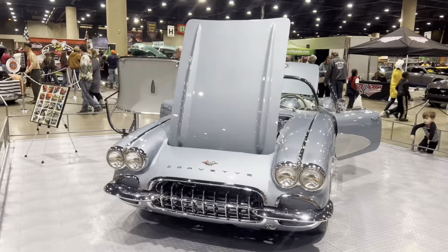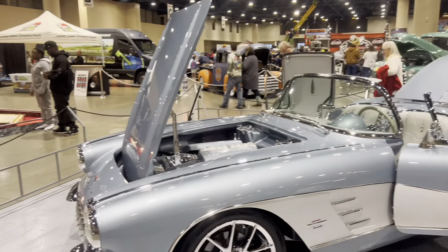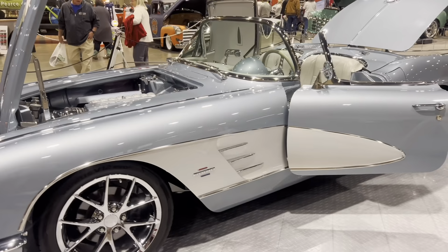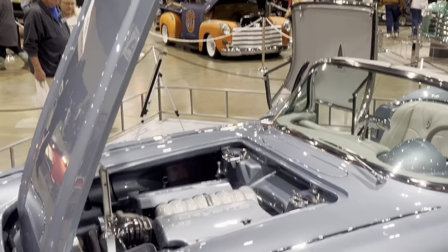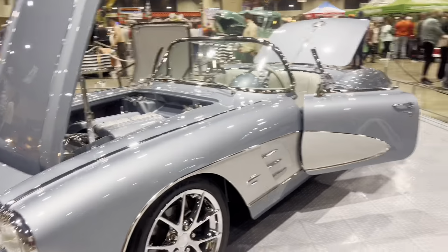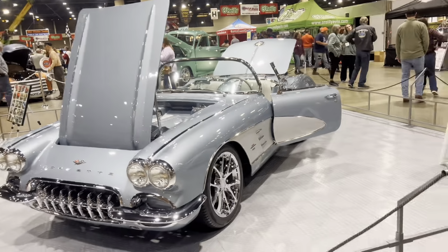All right, let's see. Got the Corvette. 50-something Corvette. 61. Yeah. They got an LS3 motor in there. Really? Yeah. This 61 with an LS3 Corvette motor in it. That's clean. You see that? Y'all see? That's clean. Oh, that's good. LS motor.